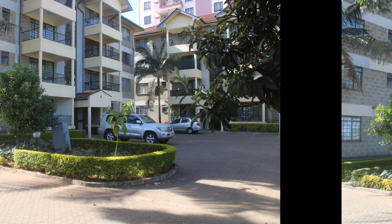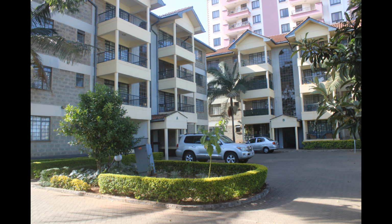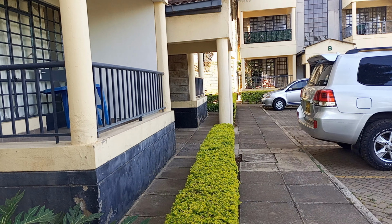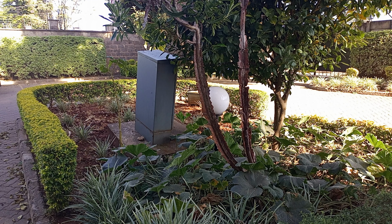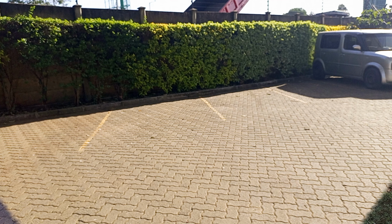Hello, my good people. Let's tour this house. It is off Ngong Road. It is right at Ngong Road. It is a two-bedroom house and goes for 65,000 every month.